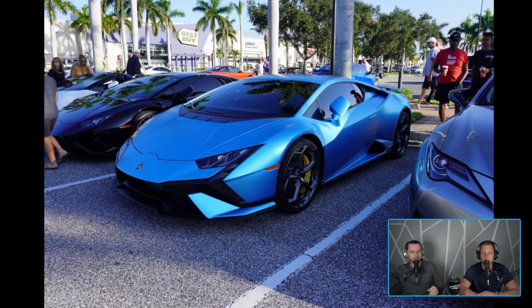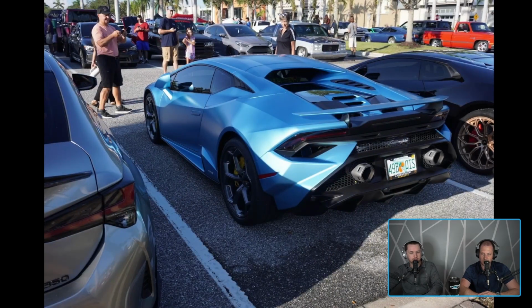There was some other stuff there, like this. Lots of Lamborghinis. This is the new Lamborghini Huracan Technica right next to a Huracan Evo. Plenty of Lambos out there for sure. This was kind of off to the side too. I haven't seen that color of the new Technica. And you can also see the new hexagonal exhaust on it. I believe it was the first time I've seen the Technica in person. You saw one, but on the road, so not up close and personal like this.